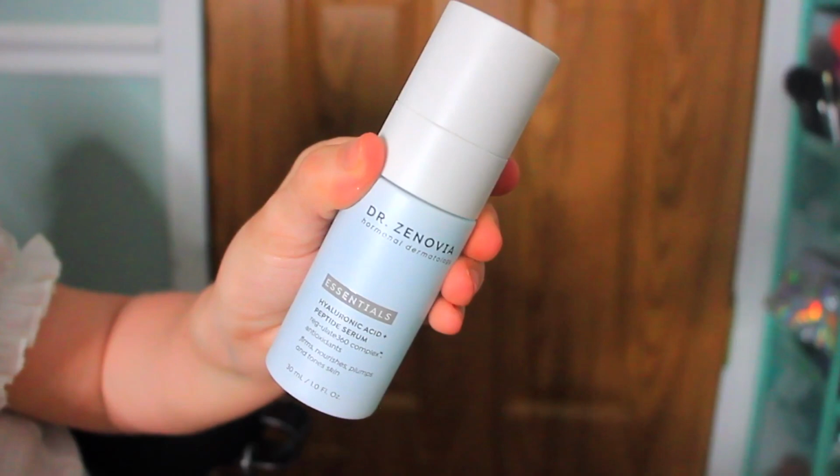The next product I know is very expensive because I've heard of this brand before. It's by the brand Dr. Zenobia, and this is a hormonal dermatology essential hyaluronic acid plus peptide serum. It firms, nourishes, plumps, and it tones the skin. So here's what it looks like. I'm going to go ahead and open this. I've heard really good things about Dr. Zenobia products, if it's the brand I'm thinking of, so I'm eager to try this.